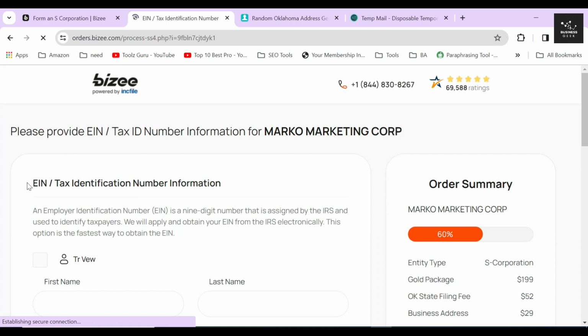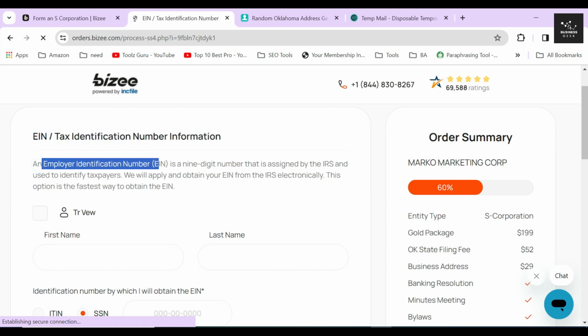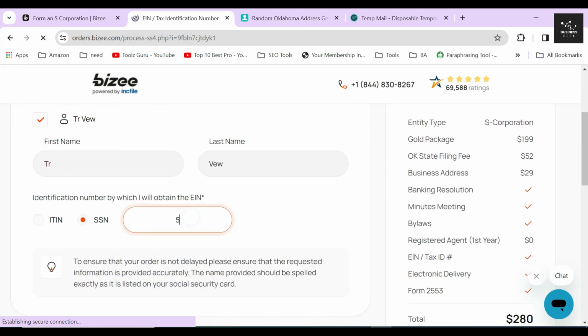In the next section, Bizee is asking you whether you want to get an EIN and tax identification number or not. EIN, or Employer Identification Number, is a 9-digit number issued by the IRS, and this is a compulsory requirement for creating a corporation or LLC through your state. If you are from the USA, then just type your personal information, but if you are from outside the USA, then you have to file a separate SS4 application, and you also need an EIN in order to get an EIN, which will take some time.